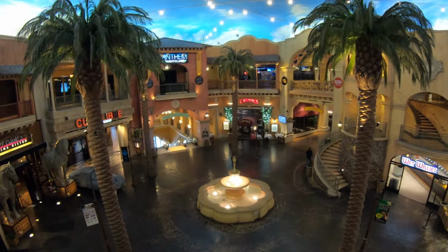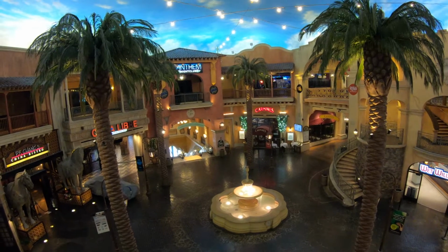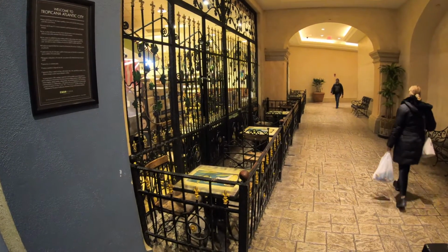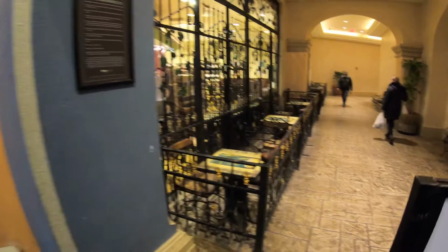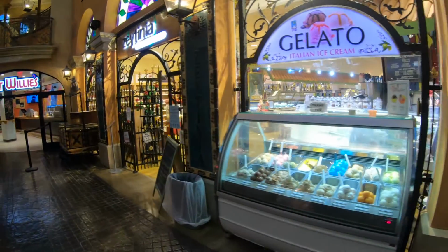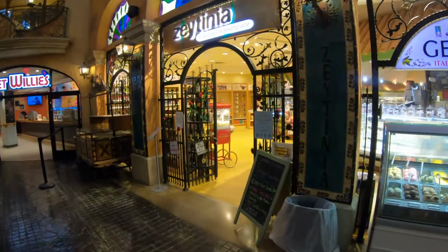Right now we're on the mezzanine level of the Quarter. We're gonna head downstairs to see a lot more shops and a lot more restaurants. There are two main areas at the Tropicana for shopping and restaurants. One of them is the Quarter, which is where we are now. The other one is the Marketplace, which is located directly on the boardwalk downstairs.